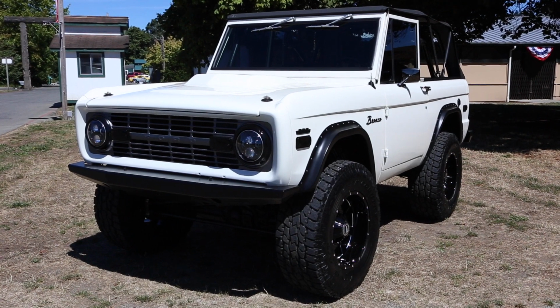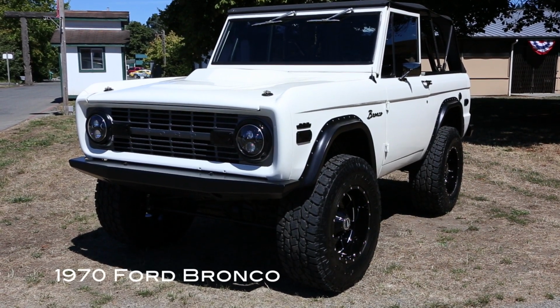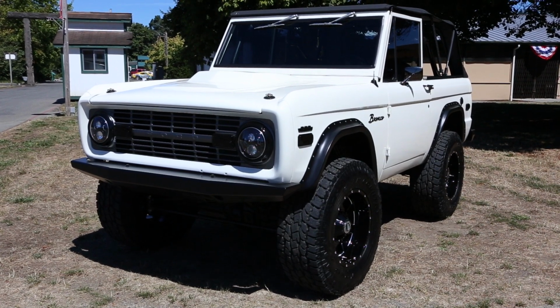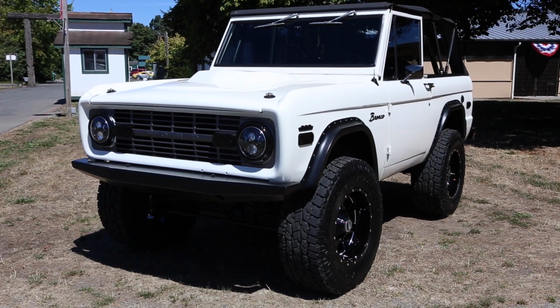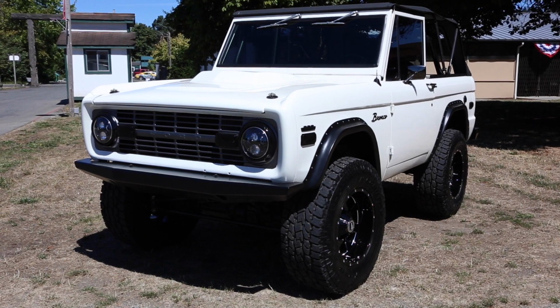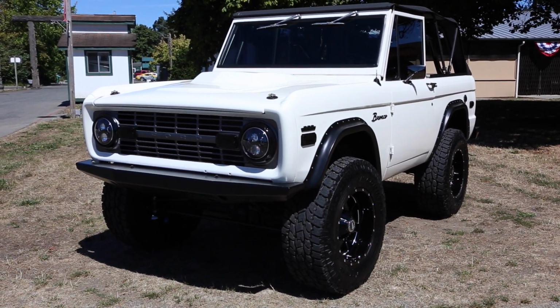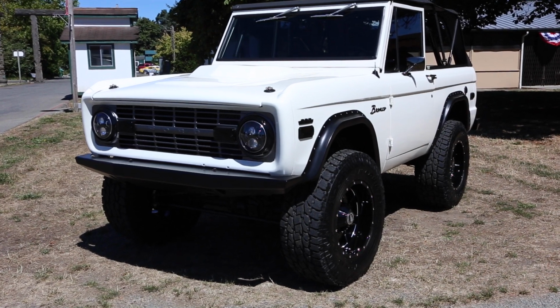And today we are looking at a 1970 Bronco. Really cool Bronco, lots of recent work done on this one. It's got about 250 miles now on a rebuilt crate engine and rebuilt transmission. Transmission was done at Tom's Broncos. A lot of different work has went into this one.